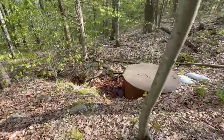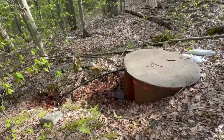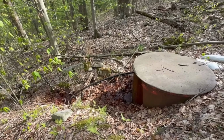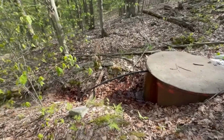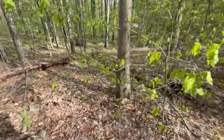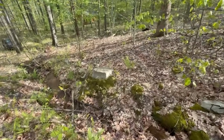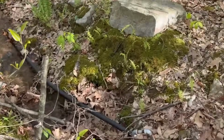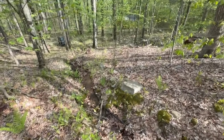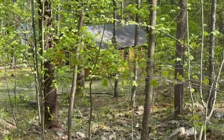But this is the spring house, if you will. And this is where there's a 2-inch line, not that one that you see, that's just overflow. But there's a 2-inch line underneath there that runs down through, pops up over here. Let's see what comes above ground here. So there's your 2-inch line. And that goes into the camp, which is just down through the trees there. You kind of see it.